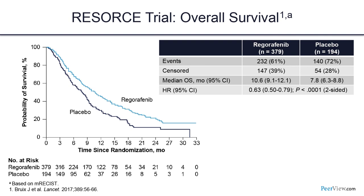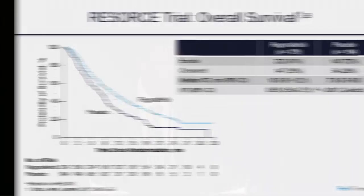But here, for the first time, we saw an improvement to almost 11 months, 10.6 months, hazard ratio of 0.63, a very significant finding, and now is the first high-level evidence for treatment with regorafenib or any agent in second line. I also want to point out that the time on sorafenib was equal between these two arms. It was about 8 months, which you would argue is a little longer than we might see in a larger random practice. But again, patients were selected to have tolerated sorafenib for some period of time.